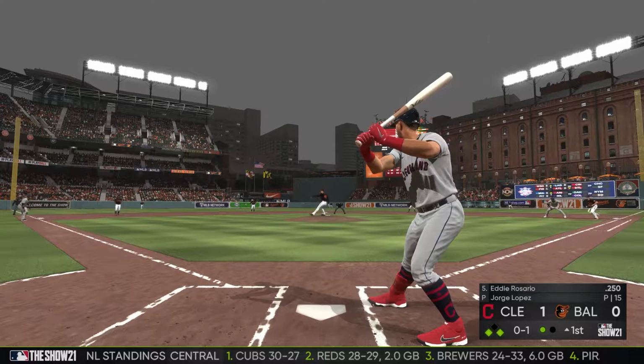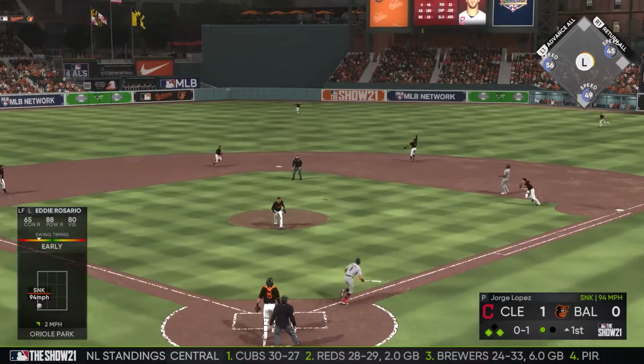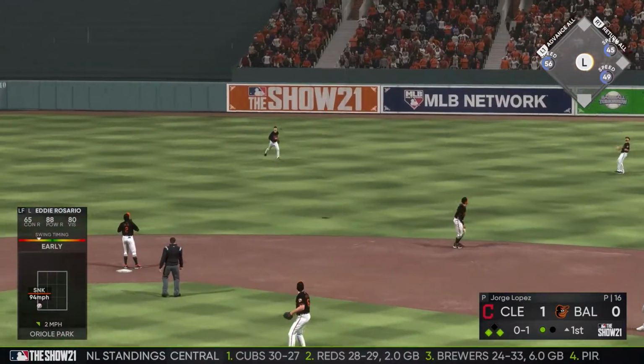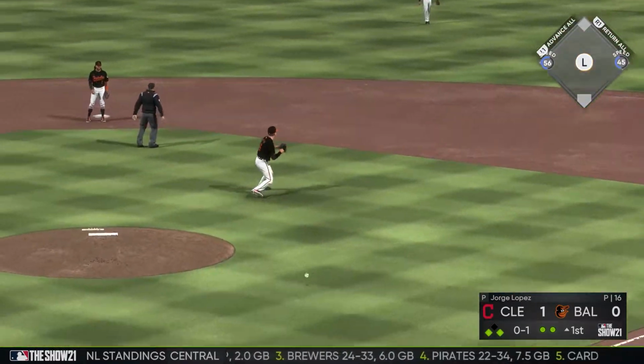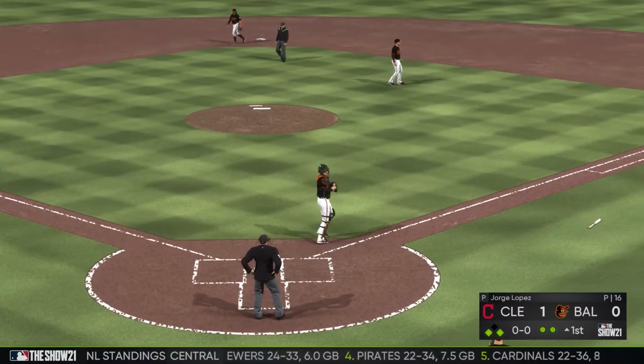Next up, Eddie Rosario, 0-1 to him, and he pops one up into center. And it will be caught out there by Hayes. They will not test his arm. So runners will stay at the corners now, 2 outs.